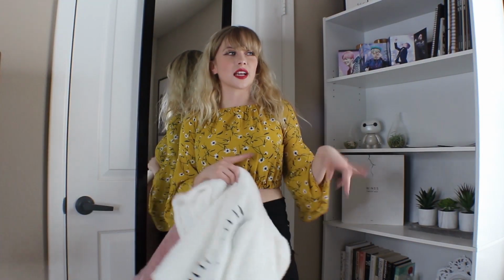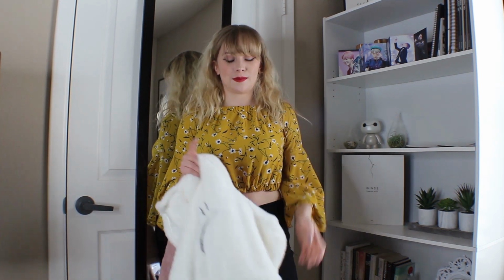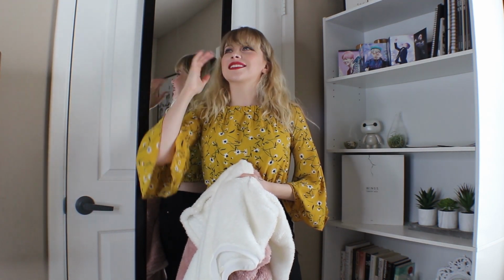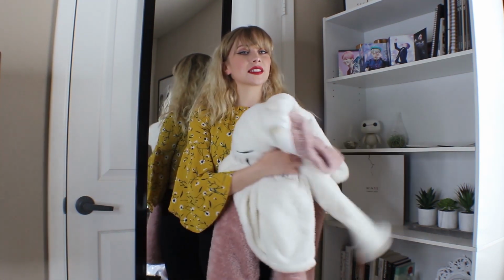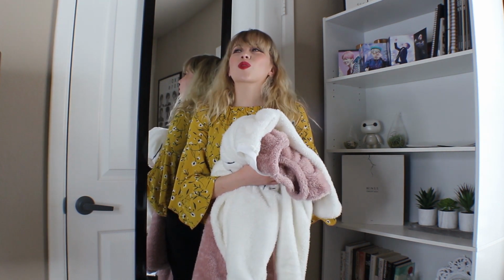Okay, so these next three sets I'm gonna breeze right through because they're loungewear. Shein sent me some pajamas, and I feel like the loungewear really is the only place that Shein exceeds. But let me show you. This first piece, I'm gonna put it on. Y'all are probably gonna judge me a little bit. You're gonna be like, what the fuck are you wearing? But let me explain.